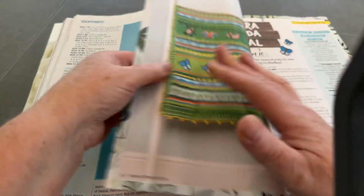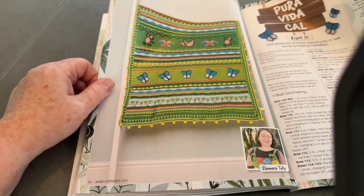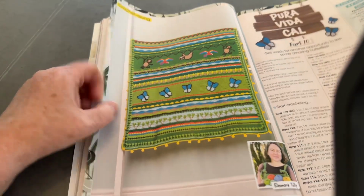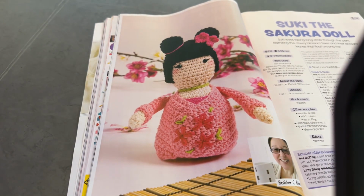So we've got advert again. And then we have part 10 of the crochet along, Eleanor Tully. I don't know how many parts it has. It's got to be coming to an end, surely. I'm not sure though, but I do like this. I like the sloths and the monkeys and stuff. Very cute. Suki the Sakura doll.